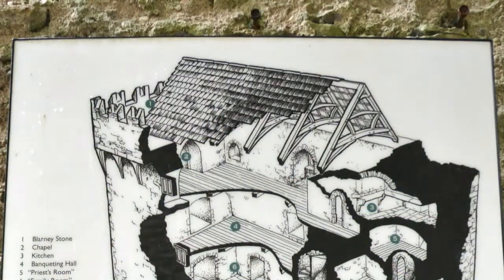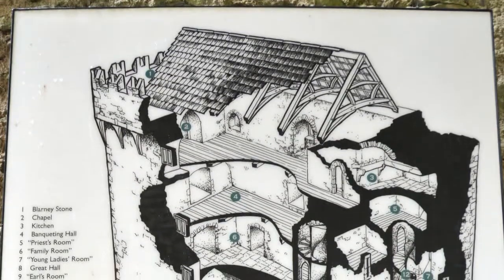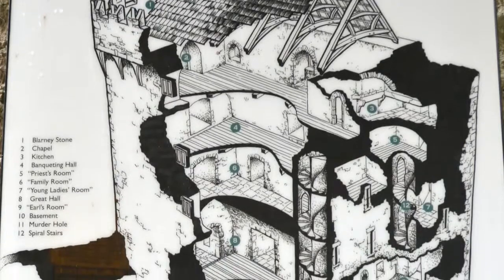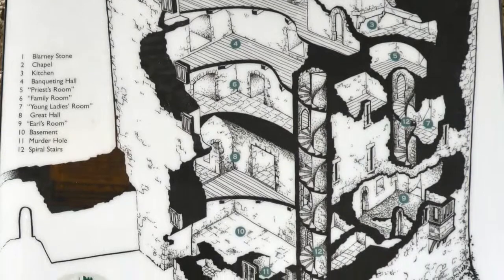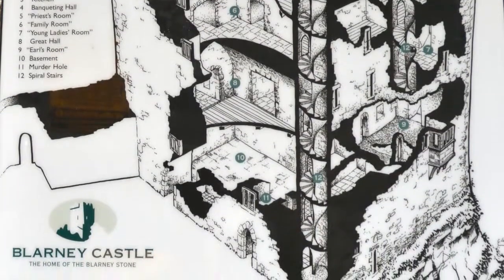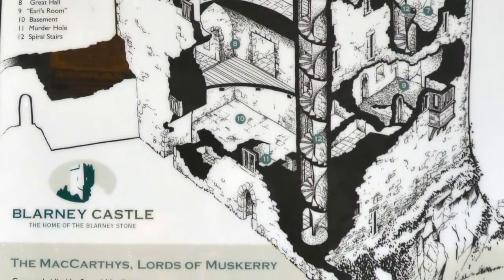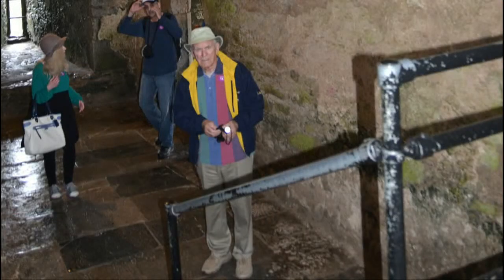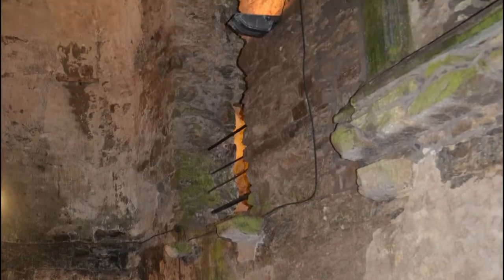This drawing shows 12 spaces in the castle identified as 1. Blarney Stone, 2. Chapel, 3. Kitchen, 4. Banqueting Hall, 5. Priest's Room, 6. Family Room, 7. Young Ladies Room, 8. Great Hall, 9. Earl's Room, 10. Basement, 11. Murder Hall, 12. Spiral Stairs. Following are pictures I captured as we climbed the spiral stairs that led us to the top of the castle.